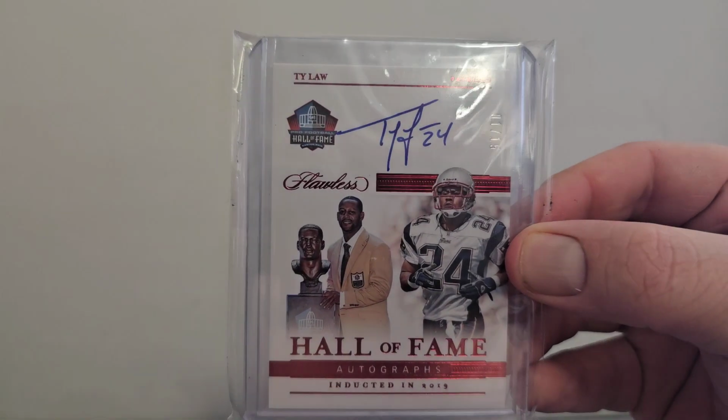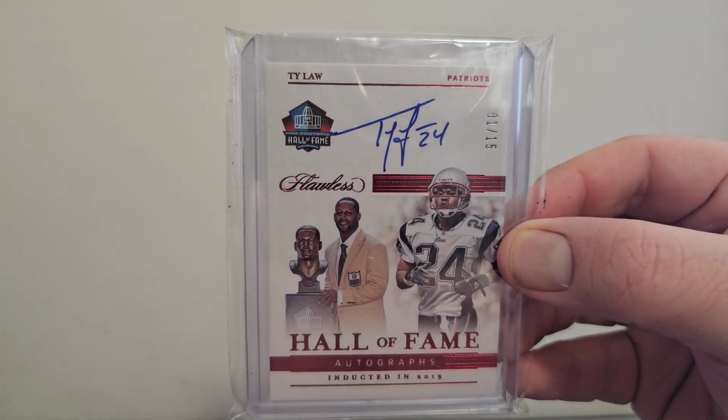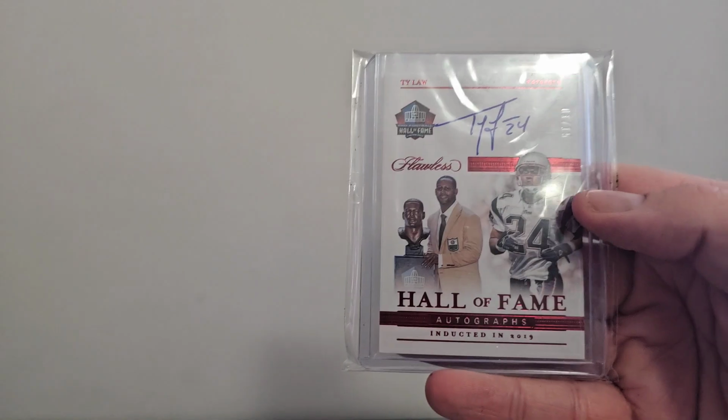First off, these first two cards I got from Everett. Met up with him at the Pittsburgh show where I got Franco Harris and Mel Blount on my helmet. He talked me into buying these two along with the Bill Parcells that was in a previous video. First one is 1 of 15. Nice on-card autograph, Hall of Fame, from Flawless, Ty Law. I'm surprised he let that go because he's a Patriots fan, but I appreciate him letting me add that to my collection, especially being a Hall of Fame piece.